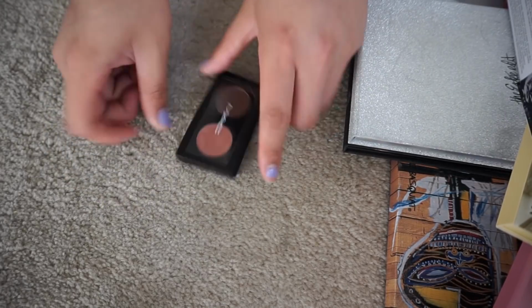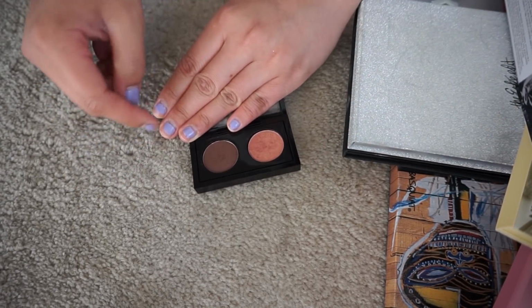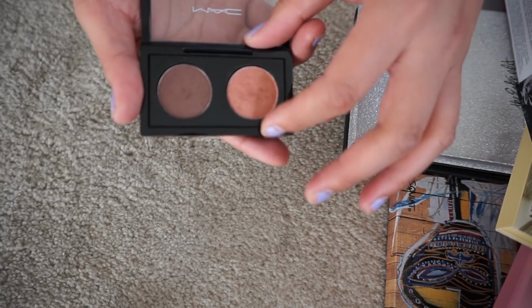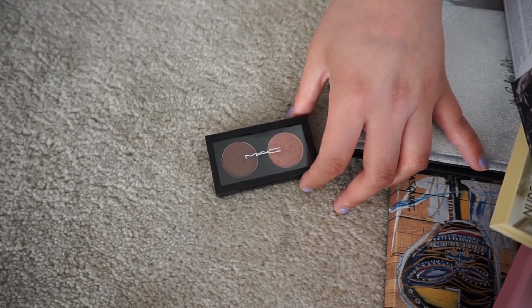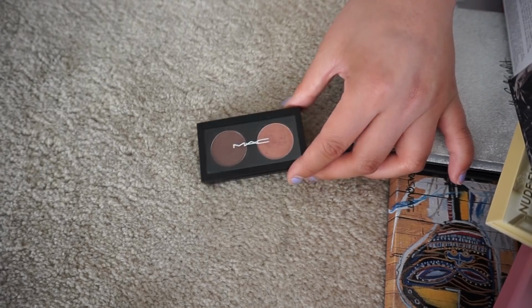Goodbye. And then I have this MAC duo that my friend Tasia got me. What a sweet, sweet friend. So I have 2 colors. I don't remember their names because once they're popped in there, they're very hard to get out and I don't want to break the eyeshadow. But I'm actually not a huge fan of MAC eyeshadows. I don't think they're very good, to be honest. But I can't get rid of it because it was a gift from a friend, so it's staying.